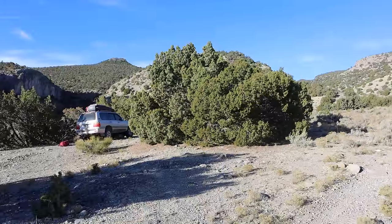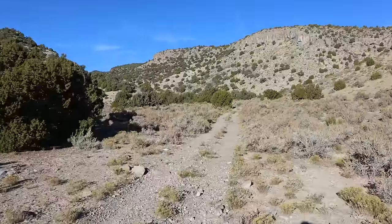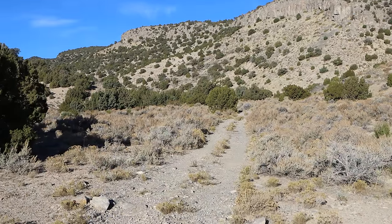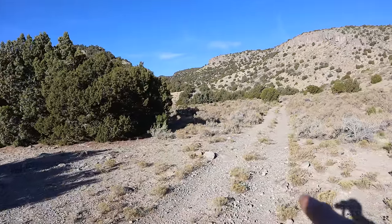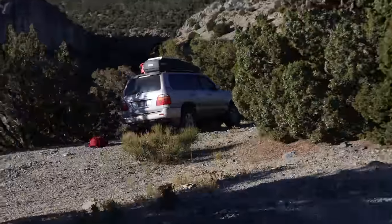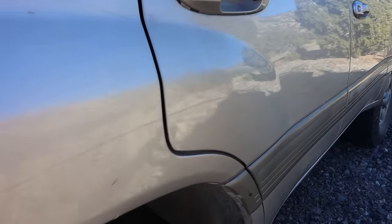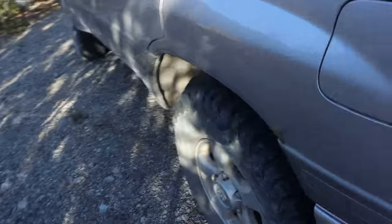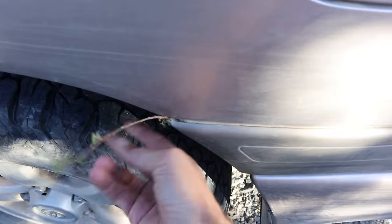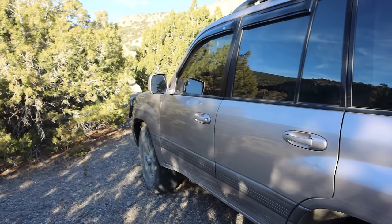Morning, everyone. I'm in the West Desert in western Utah, and I was trying to drive this road further up the canyon, but it became super narrow with lots of bushes, lots of trees right on the side here, and I got pretty scratched up. I don't know if you can see this at all, but I added some more pinstriping to the side of the Land Cruiser. I've got some plants stuck in there from, again, when I was trying to get further up the canyon. But this is as good a place as any to park, I guess.